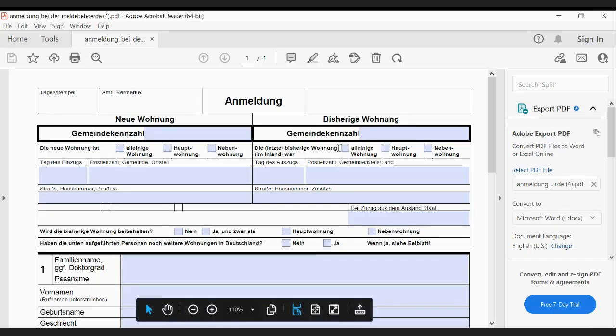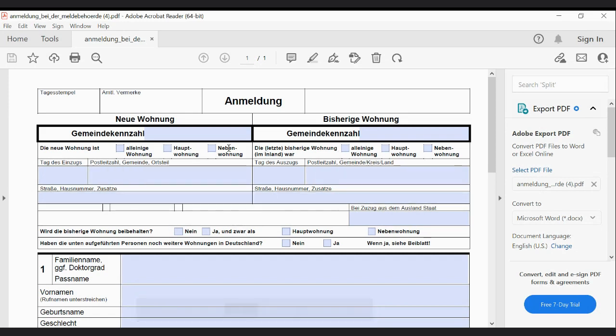So this is the downloaded PDF, and as you can see, it is written in German. I'll try to fill out this form along with you so that it will be easy for you. Here you can see the first option, that is date stamp and official notes. You can leave it empty, no need to fill that.